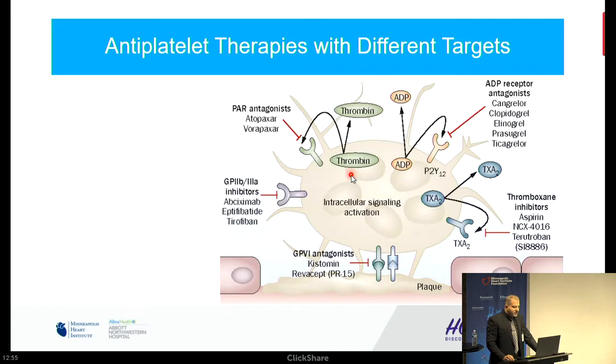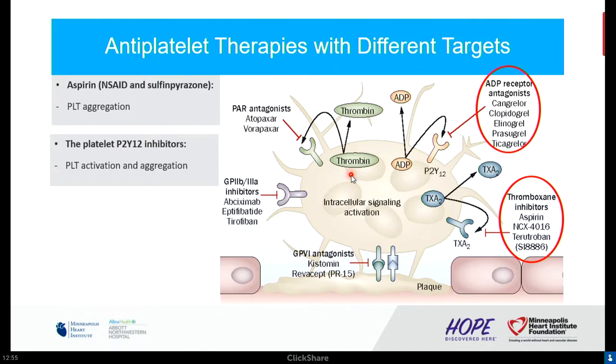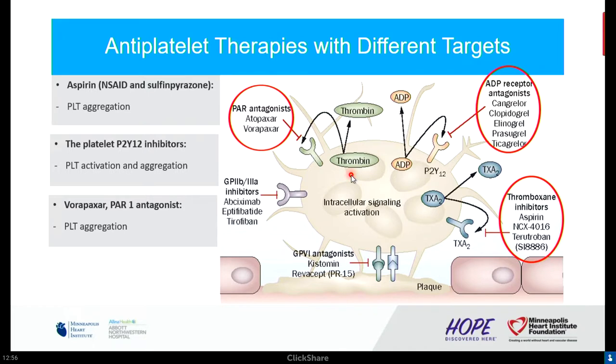You know that there are different antiplatelet therapies with different targets. We had aspirin for many, many years, a thromboxane A2 receptor inhibitor that inhibits platelet aggregation. We have P2Y12 inhibitors that inhibit platelet activation and aggregation. We also have vorapaxar, which made a lot of noise when it first got approved, but we don't tend to use it too much. It's a protease-activated receptor antagonist that blocks thrombin from binding to its receptor on the platelet, helping to reduce platelet aggregation.